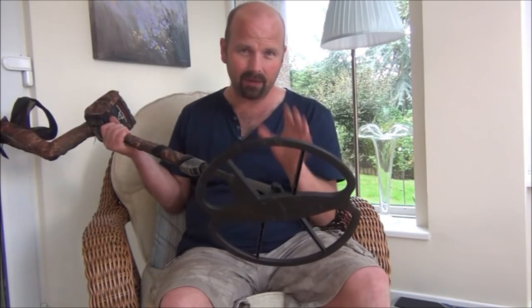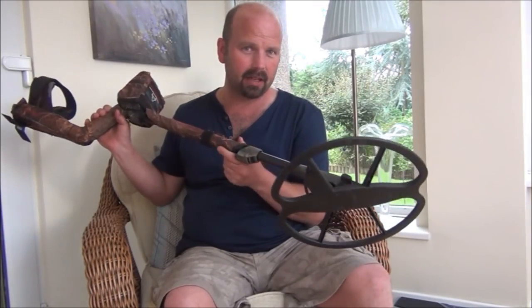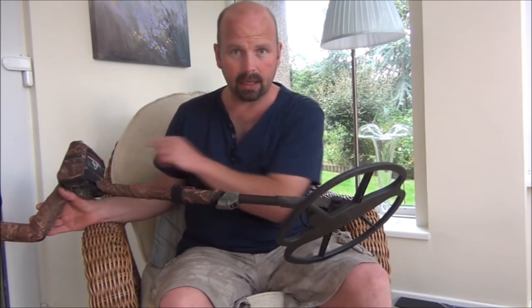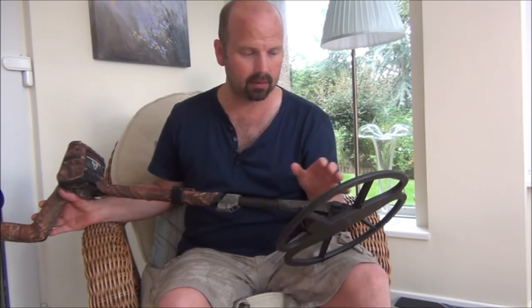I haven't dug anything super deep with this, but I did get quite a lot of modern half pennies at about 9 inches. And I also got other coins anywhere between 7 and 9 inches. Excellent, really crisp, clear, diggable signals, good target ID at depth. That's what I get with the big, big coil. So it seems to have the really big coil performance, but the small coil weight.